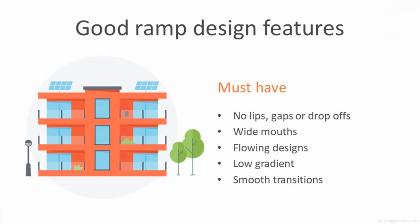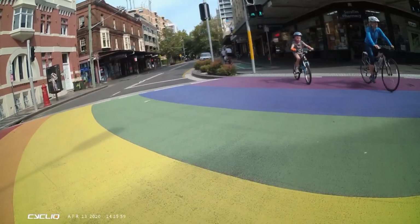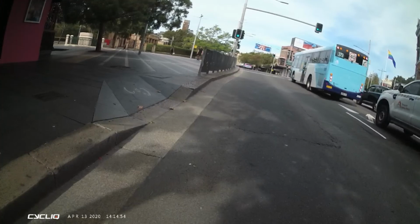Wide mouths are a really good idea. If you're a parent, you want to be able to come off the ramp next to your kid if need be, especially if you're going onto a road and you need to stop them and start them. There should be flowing designs. It should flow like water. There should be no right angles, etc., that you have to wrench the handlebars from side to side in order to go around corners.